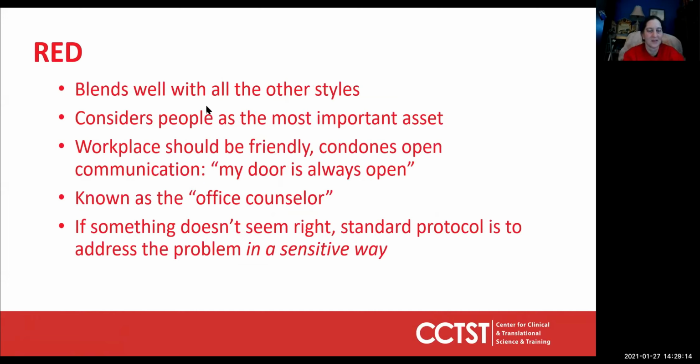So reds tend to blend really well with other styles because they are very relationship based and they care about other people so much. As I said before, they consider people the most important asset of a company. In the workplace, they tend to be really friendly and they have an open door policy. They tend to be known as the office counselor, which can be a detriment to them because they tend to care more about making sure everybody feels okay than they do about themselves. And they really like to make sure that everybody approaches problems in a really sensitive way.